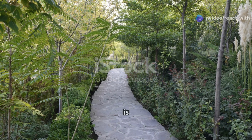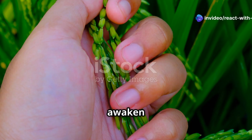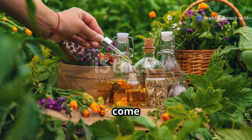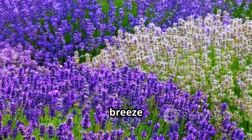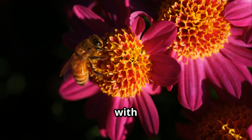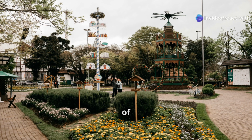A sensory garden is a special place. It's designed to awaken all five senses. Sight, smell, touch, sound, and even taste come into play. Imagine a gentle breeze carrying the scent of lavender. Picture vibrant flowers buzzing with bees. This is the magic of a sensory garden.